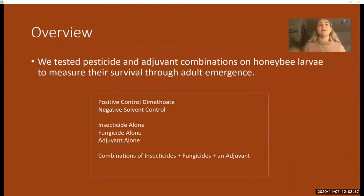So we set up our experiment with a positive control of dimethoate, which we know to be toxic, and a negative solvent control, which should not be toxic. And this gives us benchmark numbers to compare our results to. We also tested the insecticides, fungicides, and the adjuvant on their own. And this also gives us some baseline data. And then we tested our combinations of insecticides, fungicides, and the adjuvant.